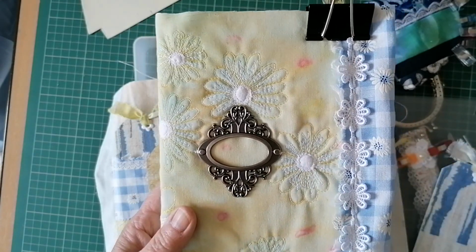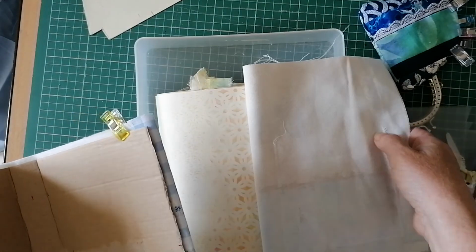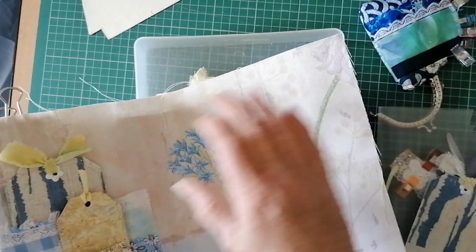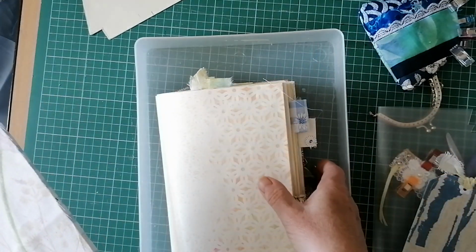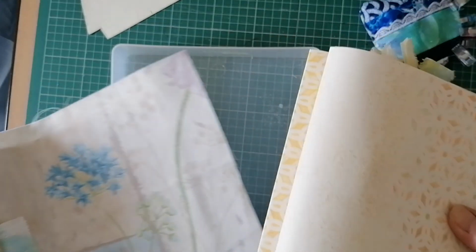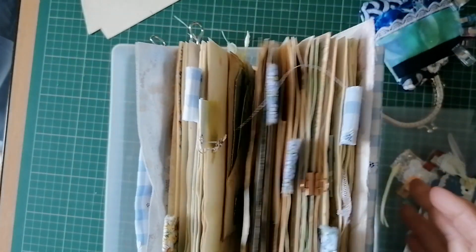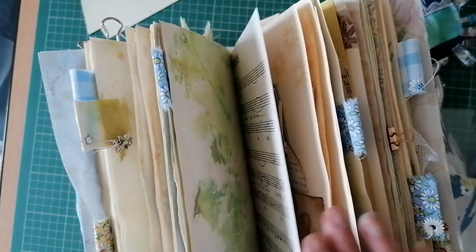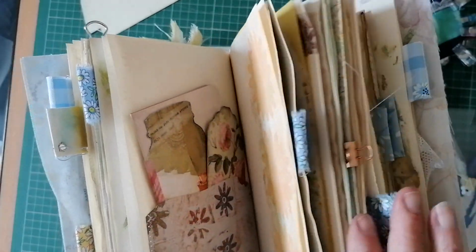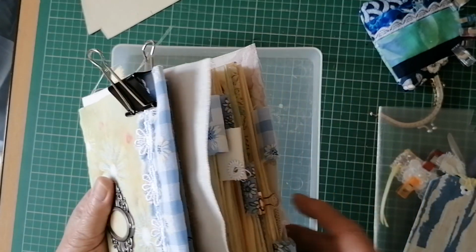My friend Dawn came over yesterday, and she wanted to thrash my Cricut machine, so while she was doing that I got on and stitched this and sort of started putting it together. And she bought me some amazing beautiful ribbons and laces and stuff like that. So yeah, look at the size of this thing. It's going to be massive, absolutely massive, but that's fine. I'll do a flick through when I've got it all together. But yes, it's certainly going to be big.